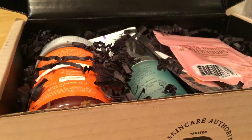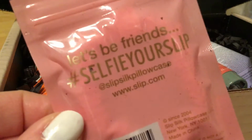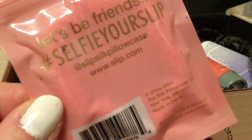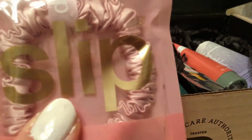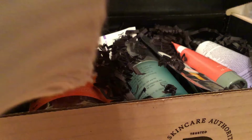First, you get a brochure that tells you all the things that are in it and how to use all the stuff and everything like that. So, first of all, Let's Be Friends Slip Pillowcase. Selfie or slip. Oh, I think it's a hair thingy. I have short, naturally curly hair, so I will definitely be giving that away because it just won't work on my hair.